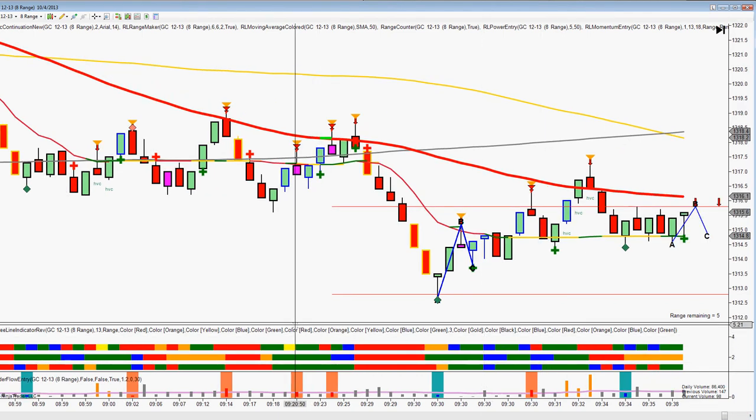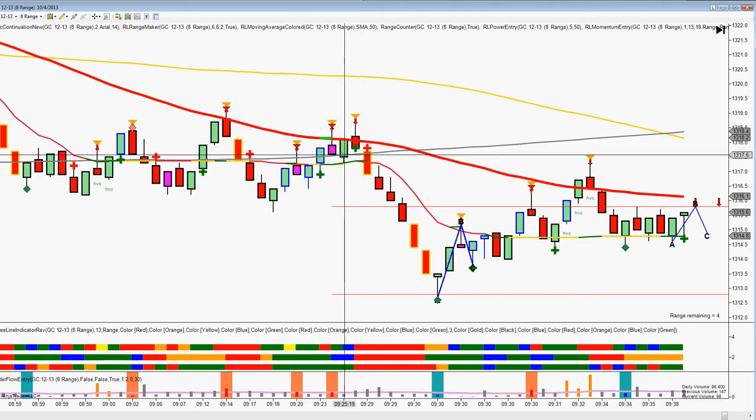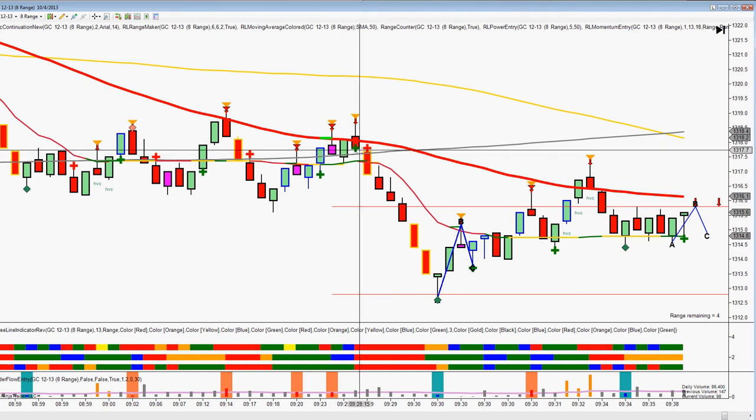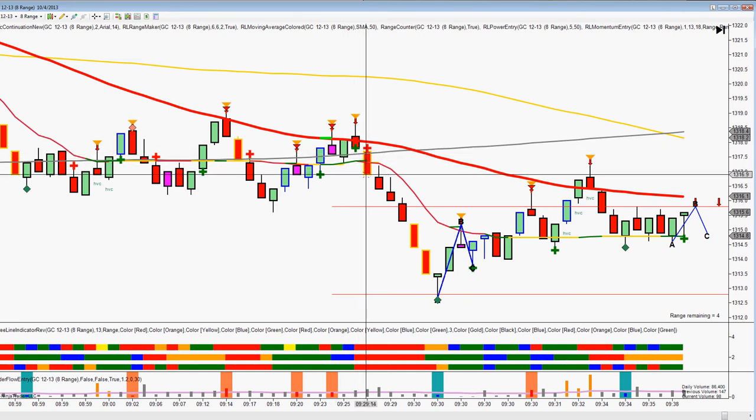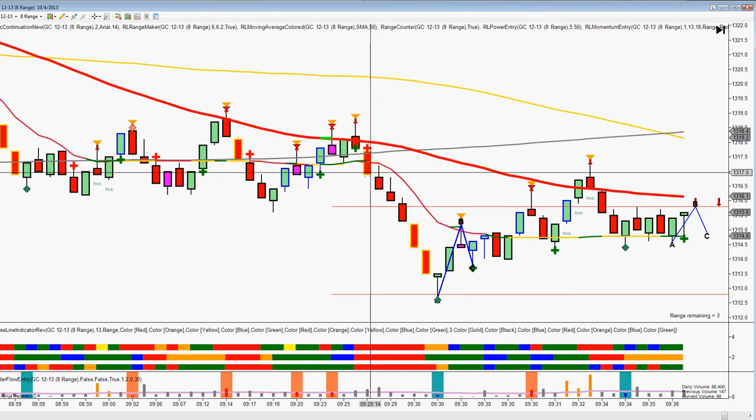Now we have another power entry here. It comes on a green trend line. Another power entry here, right into the 200. Another power entry here, right into the 200. We finally get clear sailing here. Right line trend line is red.